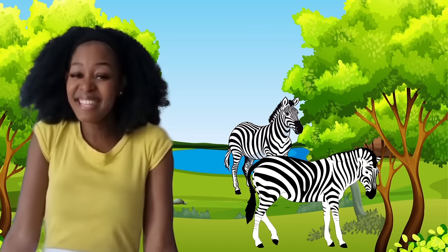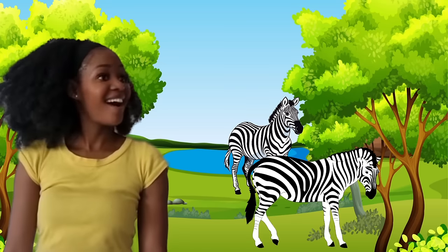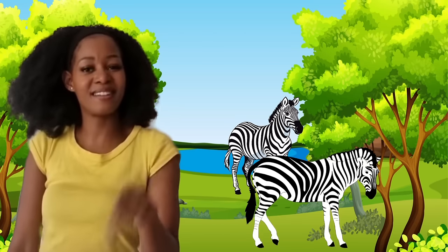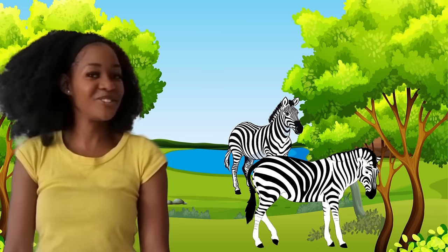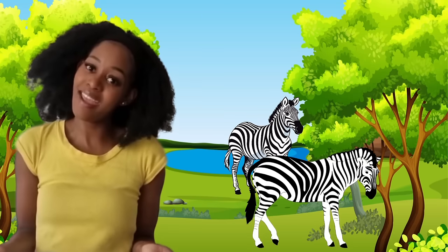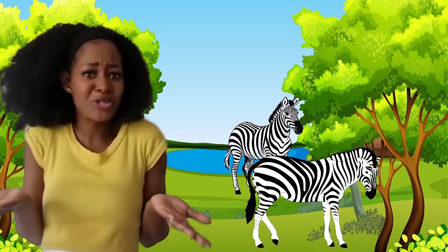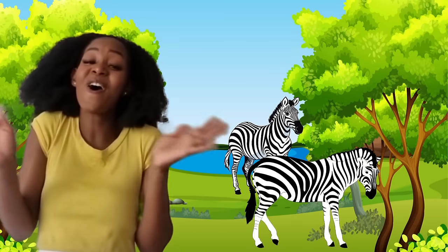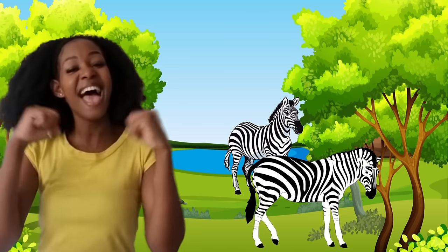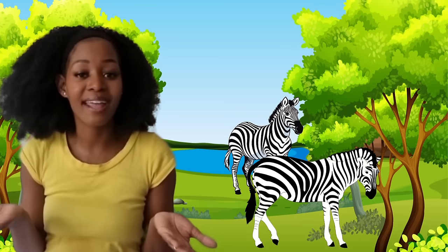I see zebras. How many zebras can you see? Yes, there are two zebras. 1, 2, 2 zebras. 2 zebras make a pair. Did you know that all the zebras have different stripes? No 2 zebras are the same. They're all different, and that makes them unique. Just like you and me. We are all different and unique in our own beautiful way.